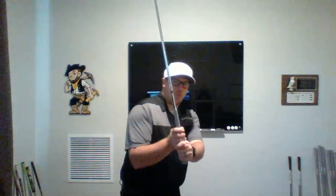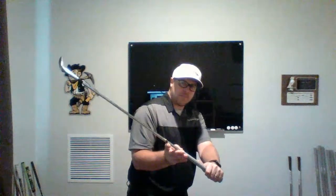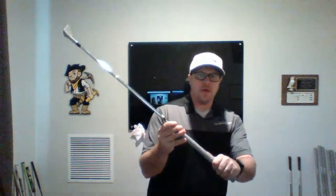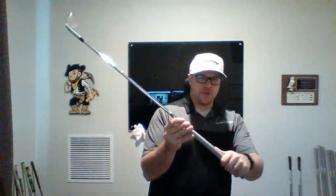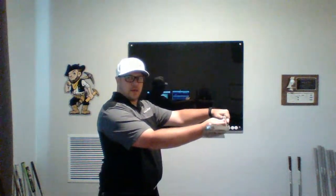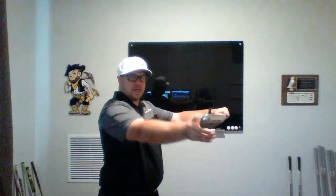Because we're good athletes, we're going to tend to want to get this club to drop down and come back down on plane. In order to do that, we're going to stand up and things like that. So you want to make sure that you're shallowing out that club nicely. And then the second part of the move is squaring the face earlier. So if you look at the top of my left hand, it's about square with the leading edge of this club.